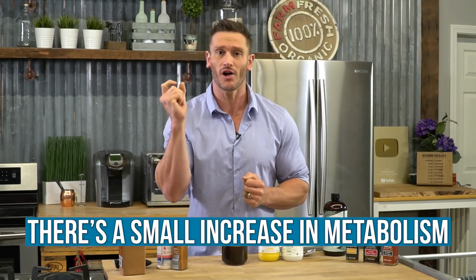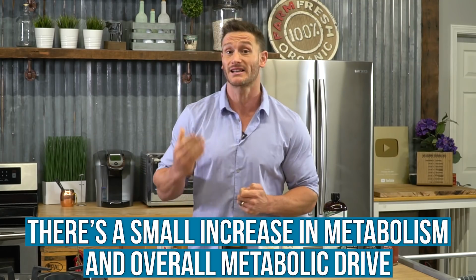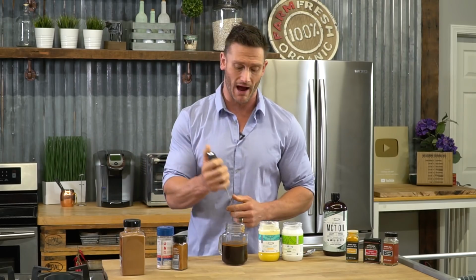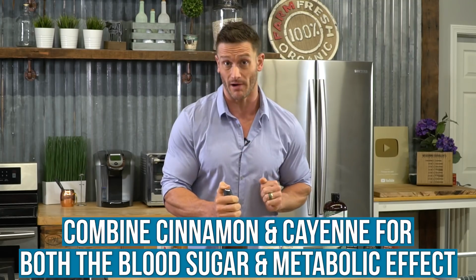So you can actually get a small increase in your metabolism, a small increase in your overall metabolic drive by activating that TRPV receptor and that vagus nerve response. So this is definitely a way to rock and roll. So cinnamon plus cayenne if you want to have that blood sugar plus metabolic effect.